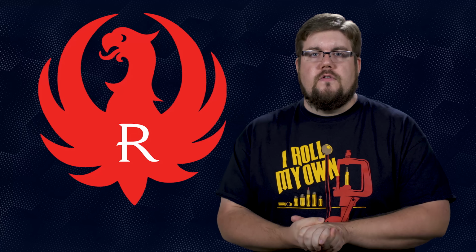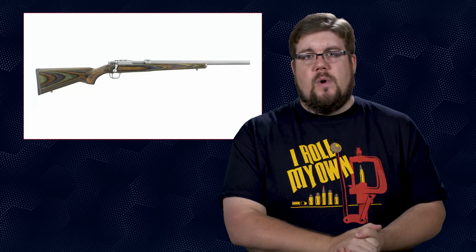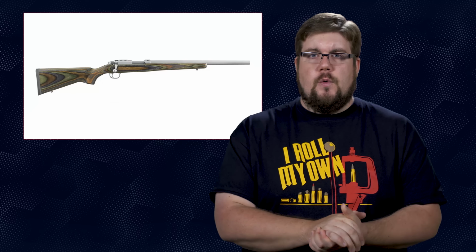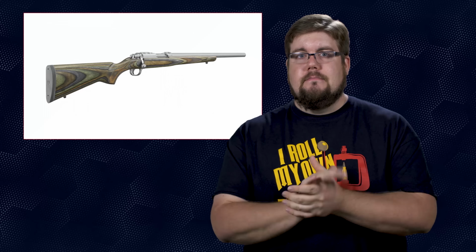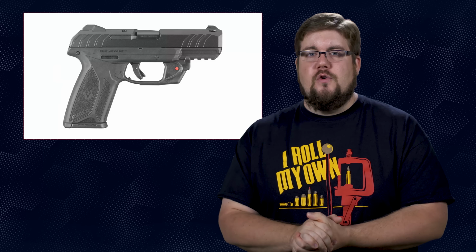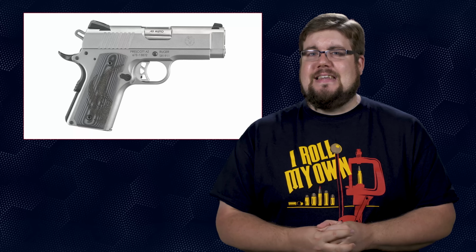Also, in new product news, we have some additions from Ruger. I talked about the 17 WSM Model 77 a few weeks back, and they announced a new color variation of that. Yay! They also announced a new laser-equipped version of the Security 9, as well as a compact 1911.